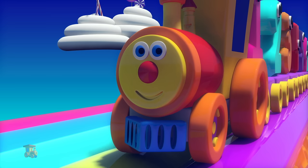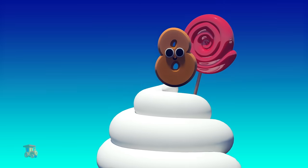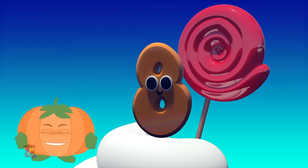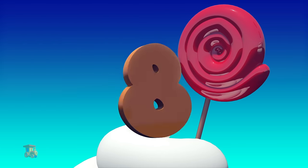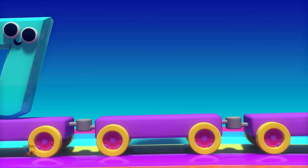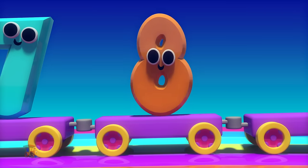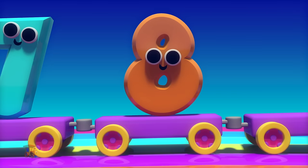8, 9, and 10. I'm number 8. I'm round as the sun. I'm fat as a pumpkin. Counting me is fun. I'm number 8.